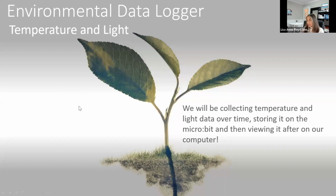So what we're going to be doing is taking a look at some environmental data first. We'll be collecting data that includes temperature and light over time. We're going to store it on the microbit, and then we're going to view it afterward on our computer. I'm going to be demonstrating this all from my computer.